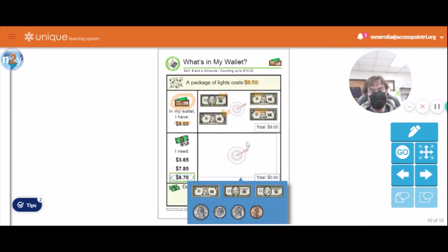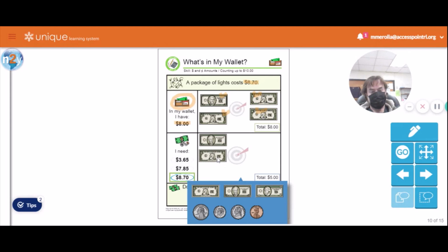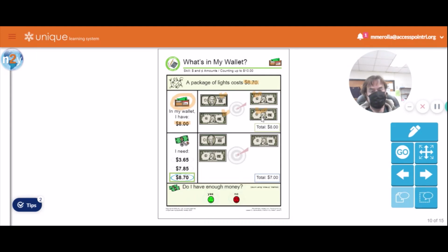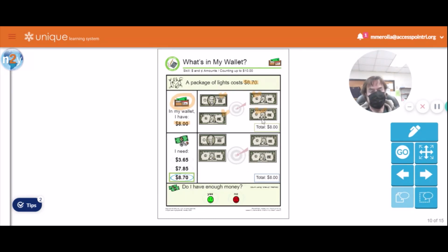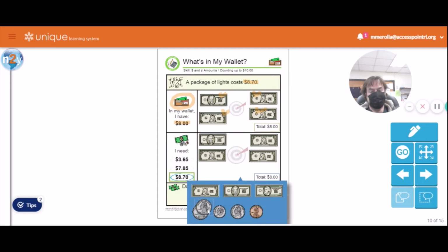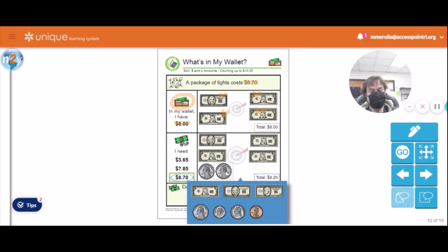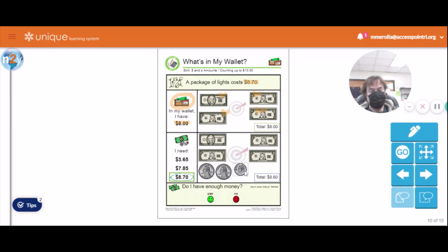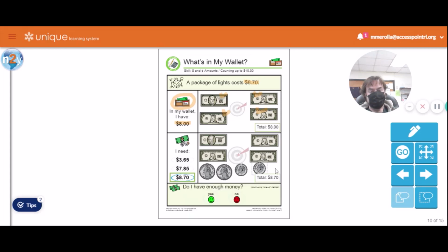Let's see. We have a 5, plus another one is 6, plus another one is 7, just like up here, plus another one is 8, plus you need a quarter, another quarter, a dime to make 60 cents, and one more dime to make 70 cents, for $8.70 in total.